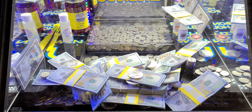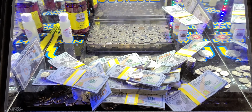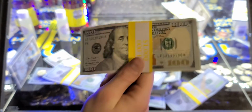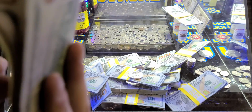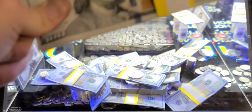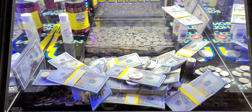Alright, so that was the other strap of thousand. Finally fell. Let's pull that out real quick. So that's what I was kind of waiting on. I was pretty much sure it was going to come down. I mean, it's thin enough. It'll probably only need like 2 or 3 silver ounces to land on it to make this fall all the way. So that's another really awesome one. Another $1,000. I'm sitting on 7,000 so far.